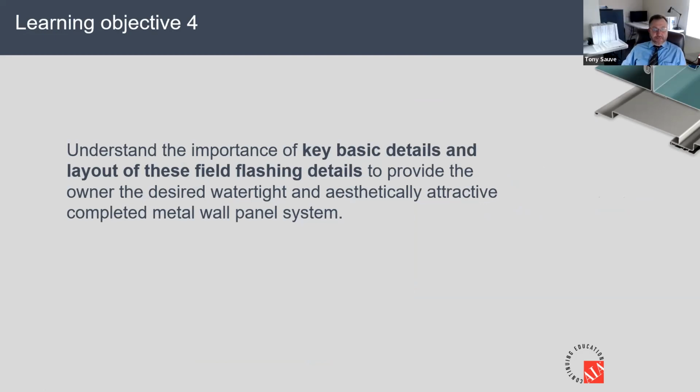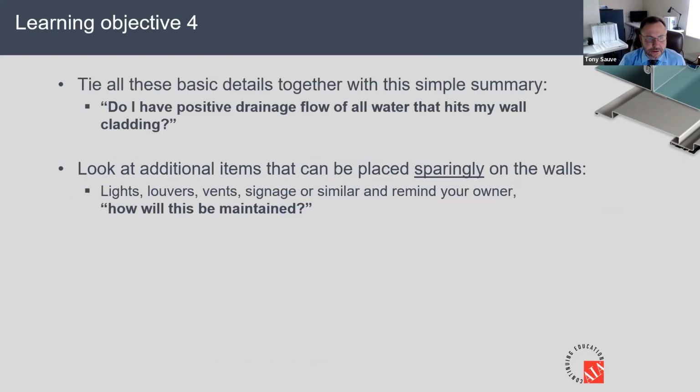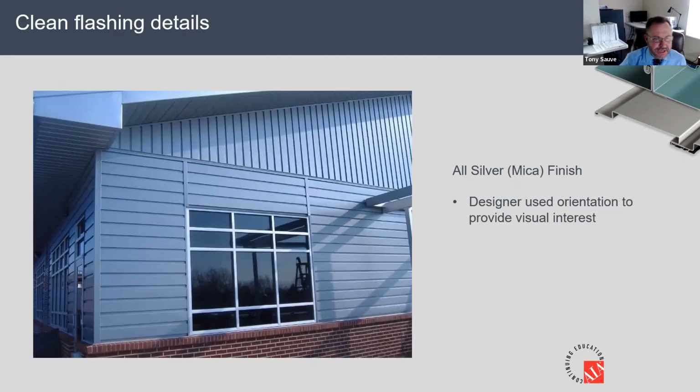Okay. So key basic details and the layout of these steel flashing details to provide. The other thing in your design, we're going to go forward. On these flashings, all these flashings are customizable. If you notice the corner flashing compared to the panel break above the window, it's a little bigger than the other. You can specify that you need that out to 6 inches instead of 4 inches if you want to exemplify that corner. All flashings are customizable. Just work with your manufacturer.